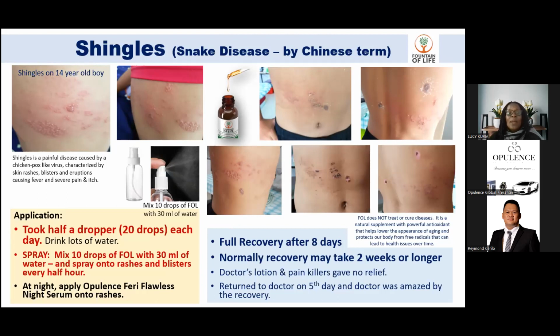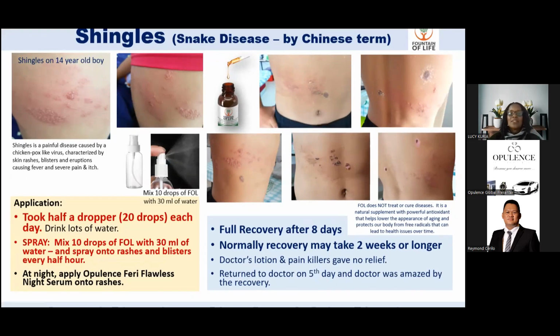At night, applying of Opulence Fairy Flawless Night Serum onto the rashes. Full recovery after 8 days. Normally, recovery may take 2 weeks or even longer. Doctor's lotion and painkillers gave no relief. Returned to the doctor on the 5th day, and the doctor was amazed by the recovery that he was able to witness. That is another fantastic testimony.